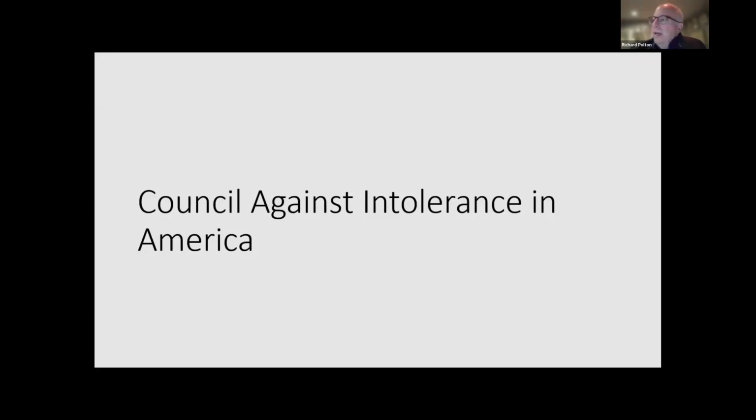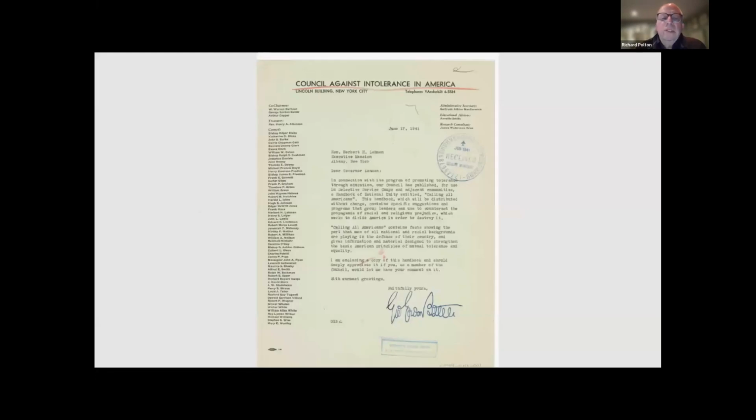During this period, he was also active in an organization called the Council Against Intolerance in America. This is their letterhead, and it shows William Warren Barbour on the top as the chair of this organization. It was a New York-based group that was active from the late 1930s through the 1940s, and it was founded by a liberal Jewish author named James Waterman Wise, whose father was Stephen Wise, a noted rabbi in New York. It was notable because it warned of the dangers of Nazism and discrimination and racial and religious hate, beginning as early as 1933.